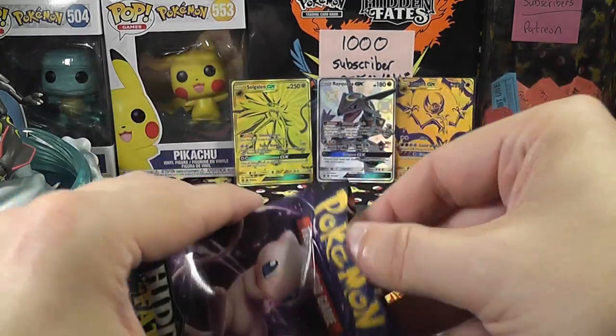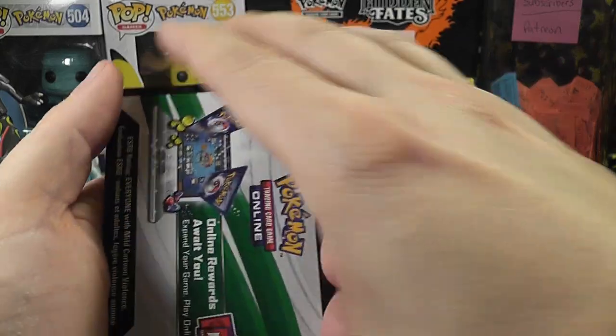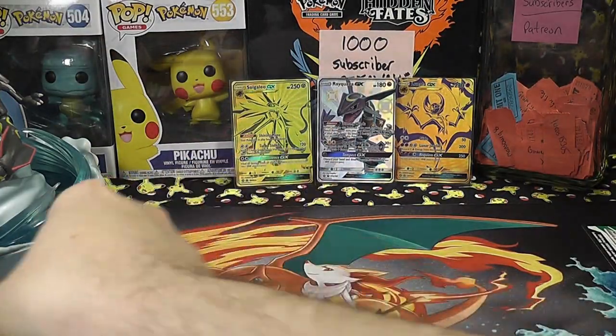Target had them on clearance. Not on clearance, but on Black Friday sale for 50% off. So I had to pick some up.